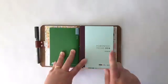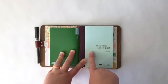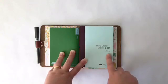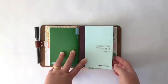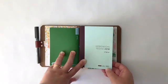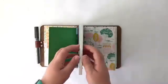So I've got my weeks there, and then I've got my Hobonichi, I'm going to say Techo, apologies again if it's wrong, original, because this is the first planner that they brought out, but they've released the Avec version where you can get them in half years. So this one is for the latter half of the year, so it started 1st of July, helpful for One Book July, and it runs out at the end of December.